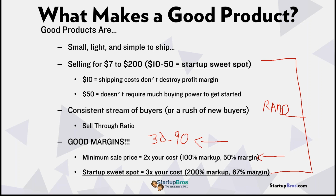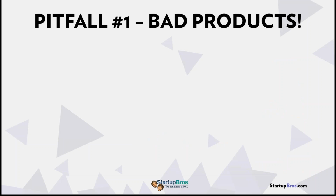A lot of people spend years and years of their life chasing products with 50% margin, only to discover that you can't build a business on 50% margin. So make sure out of the gate, you get that 3 times your cost, 67% margin, and that alone is going to put you at a huge advantage to most people trying to start these businesses.